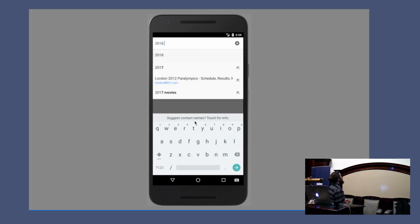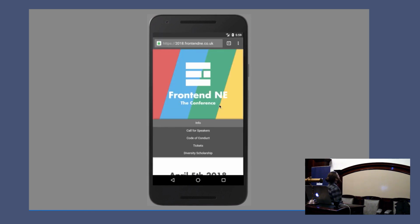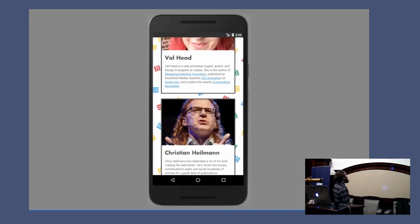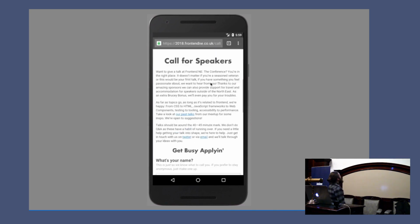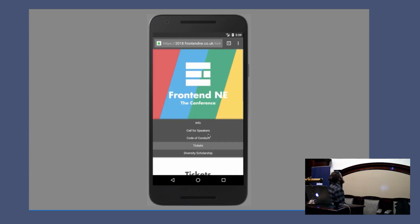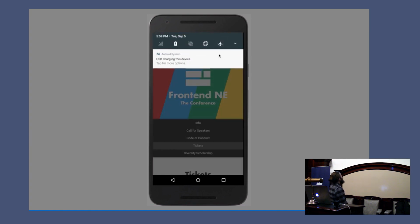So if you go to frontend2018.frontend.co.uk, and you just start navigating around the website. I took this yesterday before the tickets were on sale for the low price of £125. Start moving around a bit, hopefully it doesn't flicker when the thing I'm trying to show you actually shows up. It starts to realise that maybe they are interested in this site because they've been looking around it for a while. Oh yeah, that's right, I've got this in the wrong order.